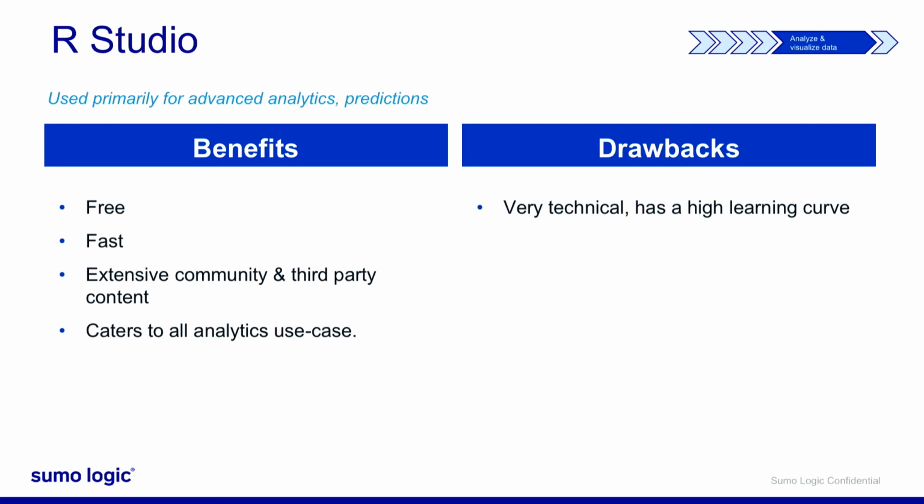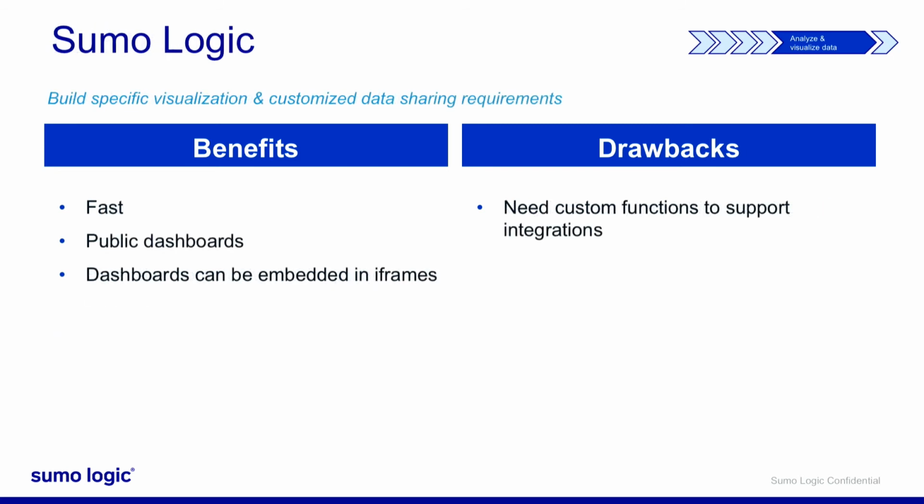You need to learn how to use R in order to get the insights. But once you're up and running with it, it's a good tool to have in your arsenal. I personally use it all the time. And the last one was Sumo Logic that we use for some of our data analysis.